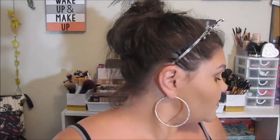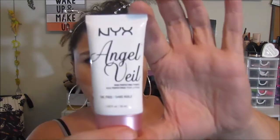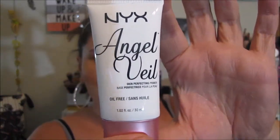Alright, so next I have this e.l.f. Poreless Face Primer. And I do love this. I used this in my full face to first impressions videos. I've used it a couple of times since then, and I really like it. So next is this NYX Angel Veil Skin Perfecting Primer. And I do really like this one.